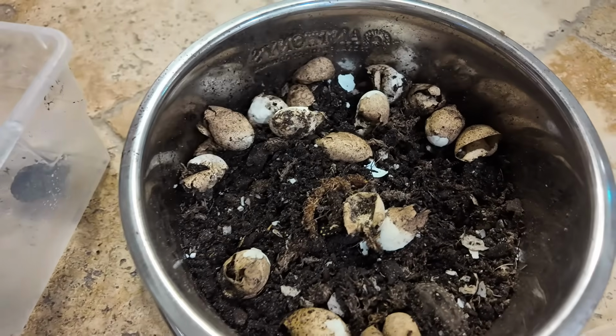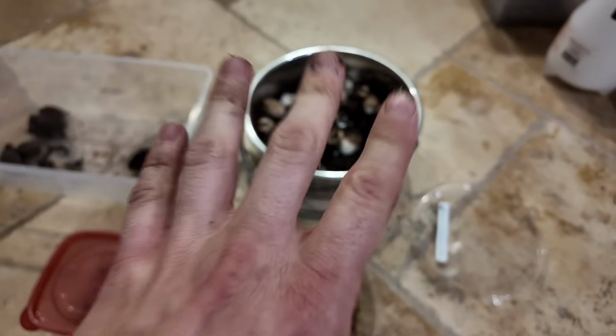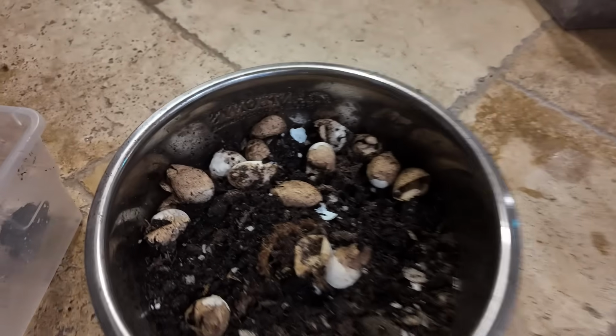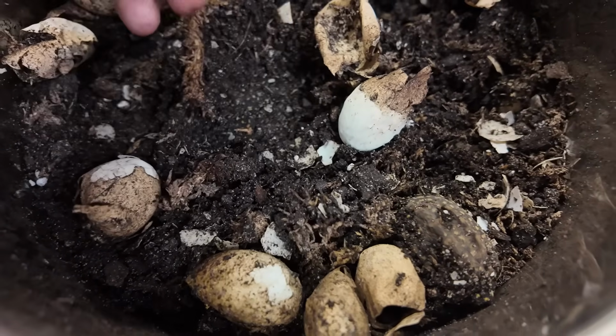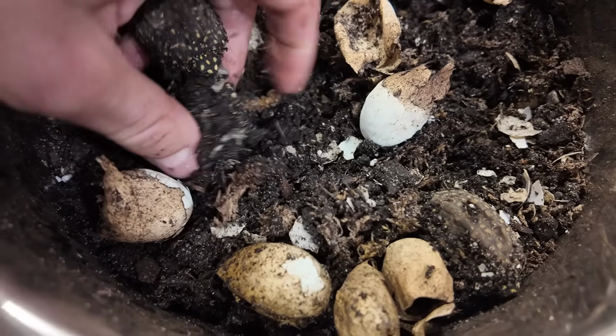Now, as you can see, there's a lot of eggs. So I'm thinking we're gonna have over 20 of these baby turtles, but we're gonna have to dig around to find out. So look, there's another one here. These guys blend in so incredibly well. We got 1. Oh, there's another. We got 2.